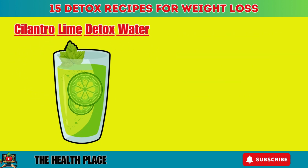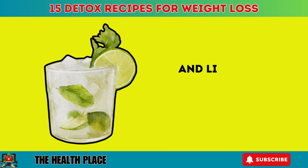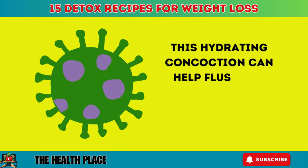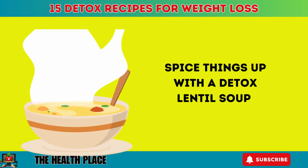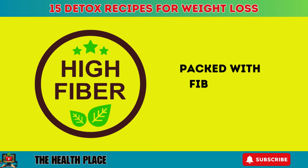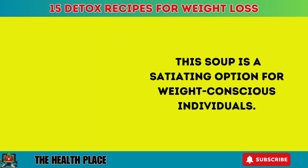Cilantro Lime Detox Water. Infuse your water with the fresh flavors of cilantro and lime for a refreshing detox beverage. This hydrating concoction can help flush out toxins and support your weight loss goals. Spicy Detox Lentil Soup. Spice things up with a detox lentil soup featuring metabolism-boosting spices like cayenne pepper. Packed with fiber and protein, this soup is a satiating option for weight-conscious individuals.